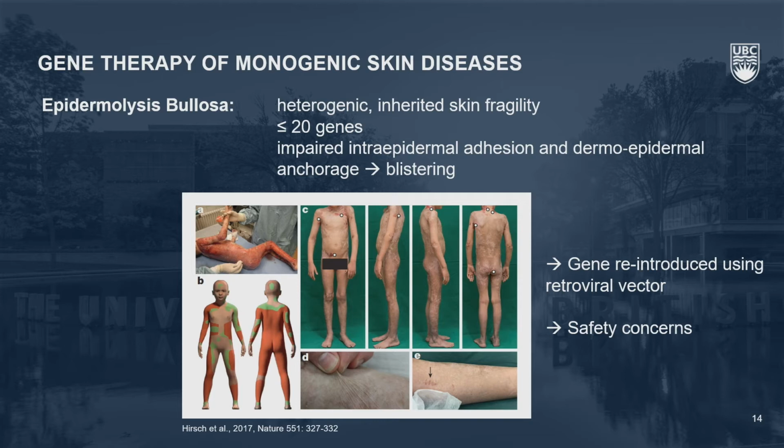However, as I already mentioned, it was done with a retroviral vector, and there are several safety concerns associated with those retroviral vectors. And so this leads me to the project we are currently working on, which is the development of an in situ gene therapy for rare monogenic skin diseases.